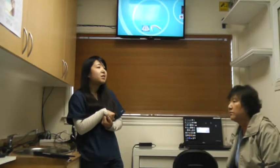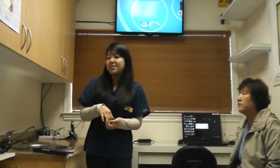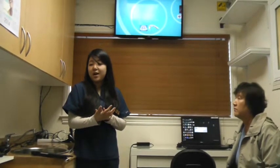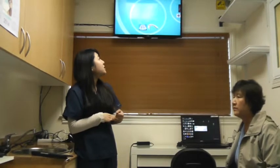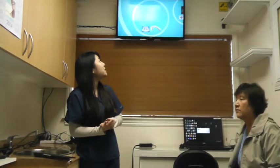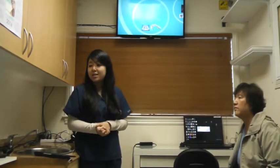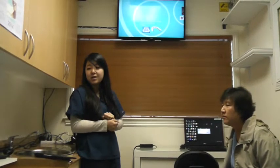Before they get jaw surgery, the orthodontist is going to move their teeth, but it may seem worse than it did before because they're trying to prepare for after the jaw is properly set. And then after they get jaw surgery, they'll go back to braces for another 6 months to a year to correct the final changes.